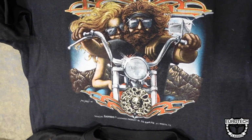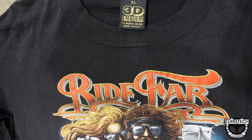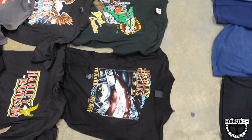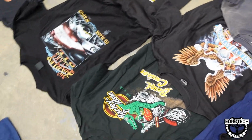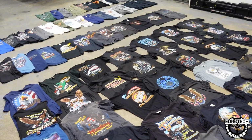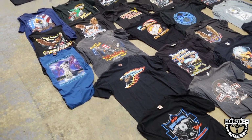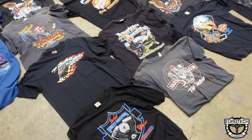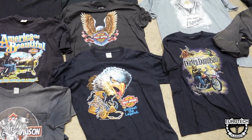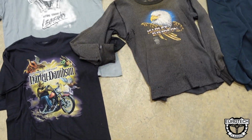Easy Rider one, 1986. That's all of them there. What I'll go ahead and do is I'm going to flip them over. Now it's going to be pretty much impossible to take photos of all of these for eBay. That's why I'm trying to shoot this video, so it'll give you a better understanding of everything you get.